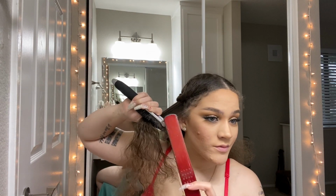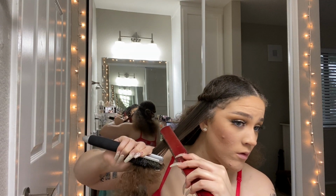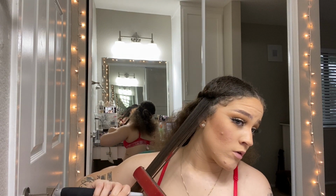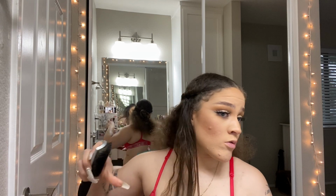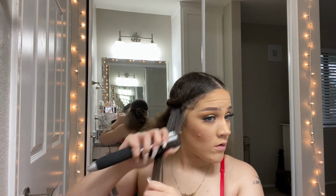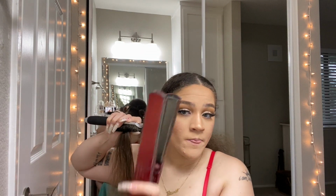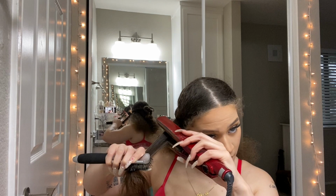Now taking my straightener at 450 degrees, I'm just using the chasing method and I'm following the brush all the way down to the bottom and straightening the strand. You want to take small sections so that you can get everything straight, and it's more effective if you use the chase method because you don't have to go over your hair as many times.